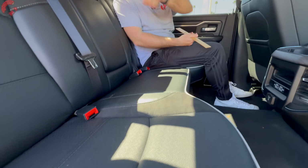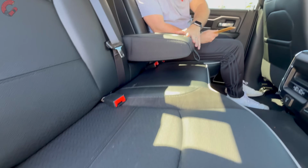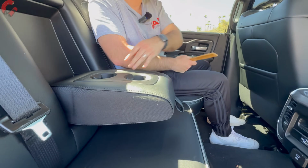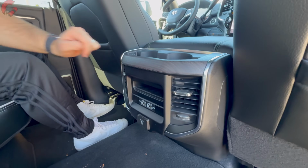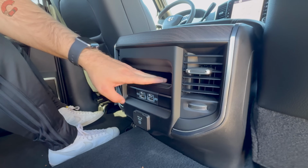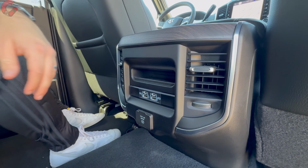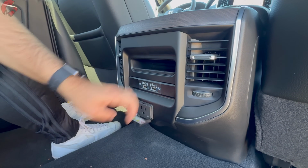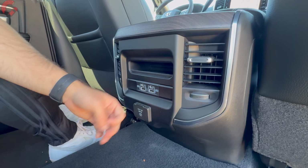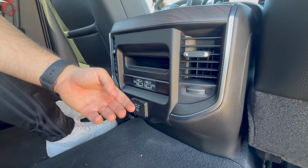They're also very wide. And then if we fold down the center armrest, there are 2 cup holders inside, 2 more cup holders over here in the center section, some more of that faux wood, a little storage cubby right there. We have vents included as standard equipment, 4 USB ports, 2 Type A, 2 Type Cs, and then we even have a household outlet. So if you can't keep it charged up in this Ram, I don't know what to tell you.